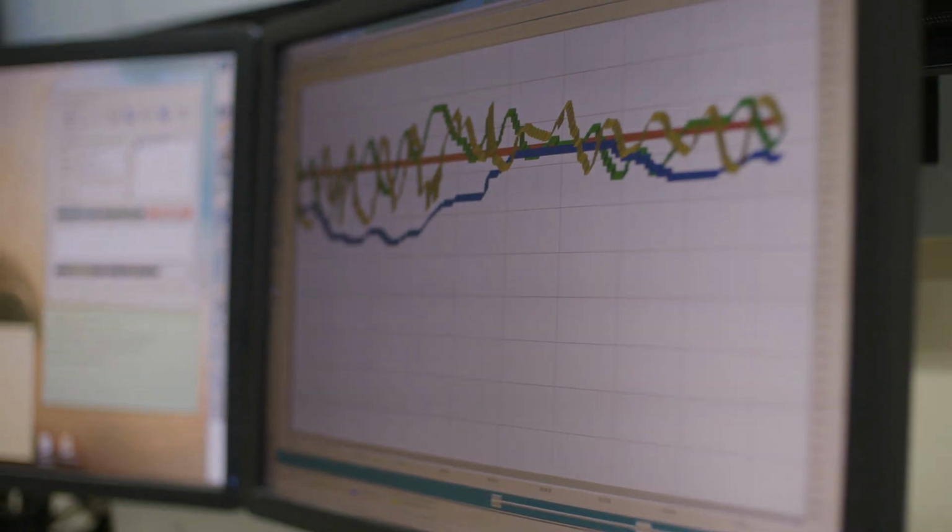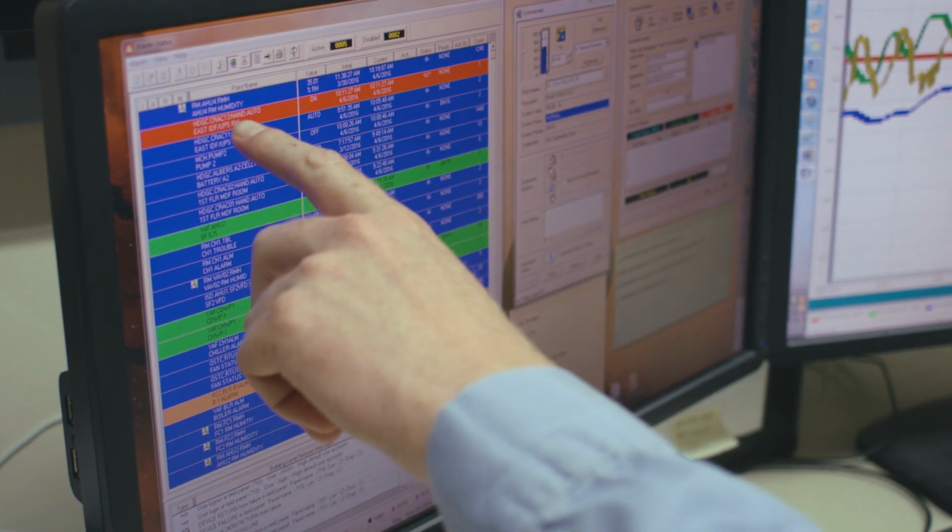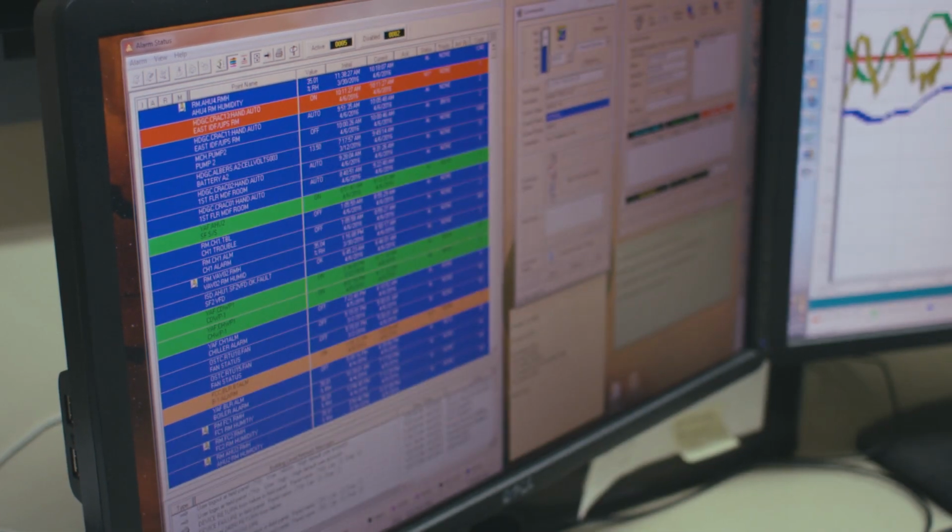Okay, up in High Desert Government Center, we just had crack 13, the hand auto switch just went into alarm. I instantly pulled up the graphic. I can see that it's in alarm right now, so I can call our dispatch to call the AC technician that's stationed up there.